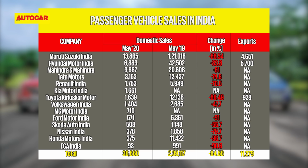So let's have a quick look at the sales figures for May 2020. Not accounting for the luxury car segment, automakers sold 36,860 cars in India in May 2020, a massive drop of 84.58% as compared to the same month last year. The segment leader with 13,865 units sold was of course Maruti Suzuki, down 88.54% from last year, while Hyundai came in second place with 6,883 units, a drop of 83.8%.